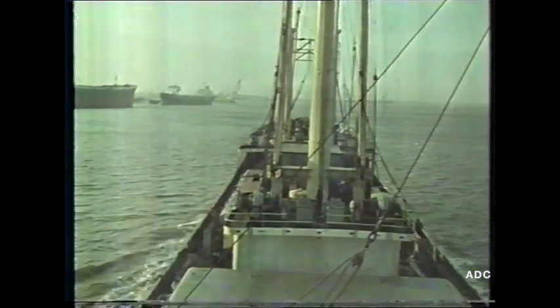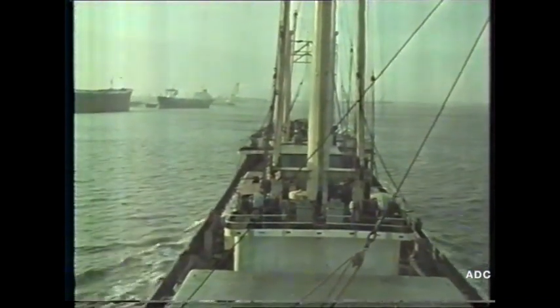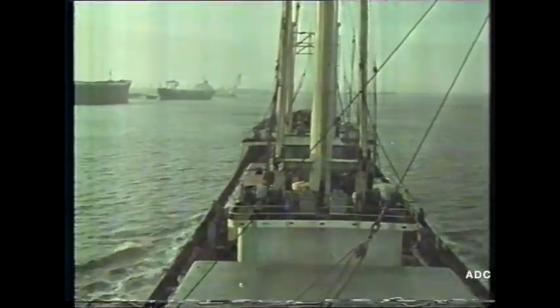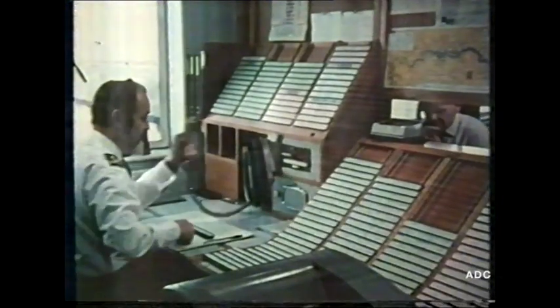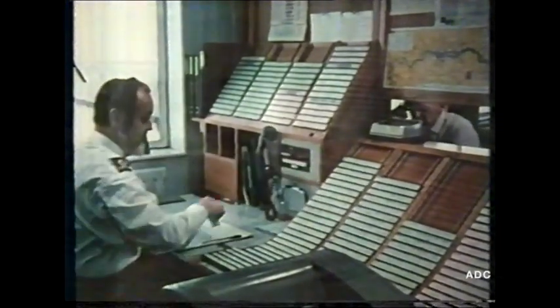Let's leave the Baltic Star for a moment, making its way to the port of Hull, and visit another port, 320 kilometers south from Hull. Let's visit the port of London. Sailing into the Thames, heading for Tilbury Docks in Essex, is the Scandinavian container ship, the Black Watch.